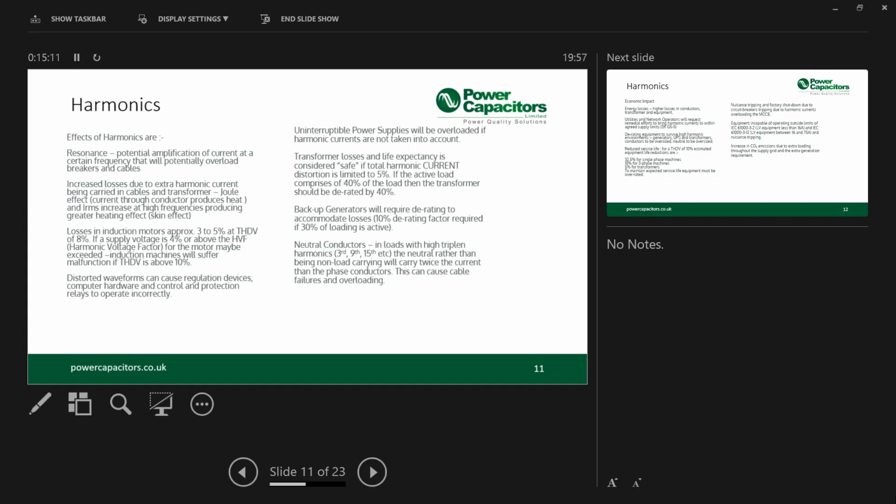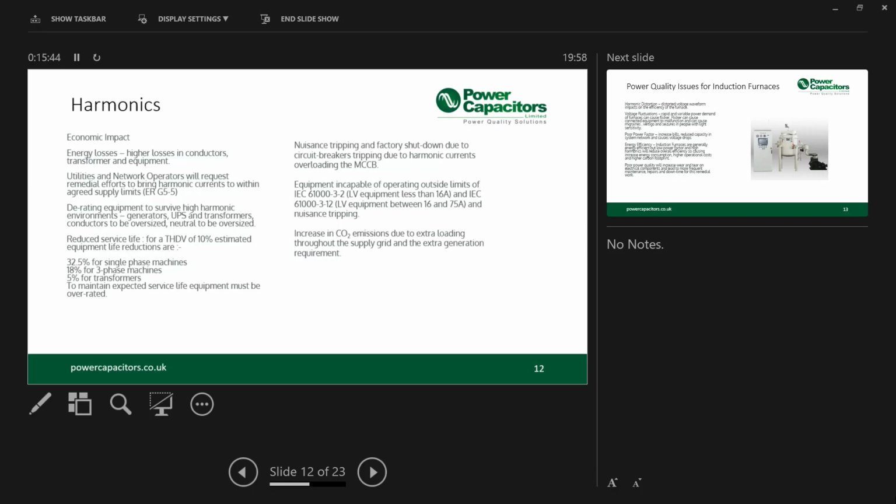Backup generators will need to be derated because they're going to be carrying another 30% potentially of current. And then your neutral conductors will start seeing harmonics at the 3rd, 9th, 15th. Normally your neutral won't carry any current. If it does, it'll be very, very small. So your neutral tends to be half the size of your phase currents. Unfortunately, if you've got harmonics, they're going to put twice the current of the phases down there. So you've got potential to burn out your neutral cables. Okay, so you lose your neutral cables, you start losing parts of your building, parts of your supply. So you're going to lose basically the ability to work.